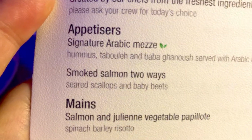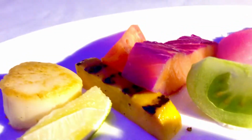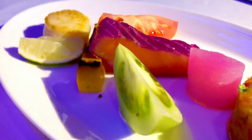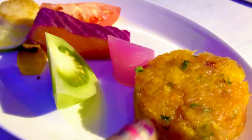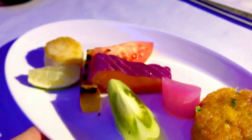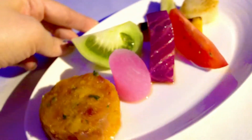Finally, our appetizer, smoked salmon 2 ways. It has seared scallops and some grilled veg. I can't wait to dig in. It's looking really good. I also like how they present it. I'm not sure what that was. It looked like tuna tartare. But I guess everything is straightforward enough.